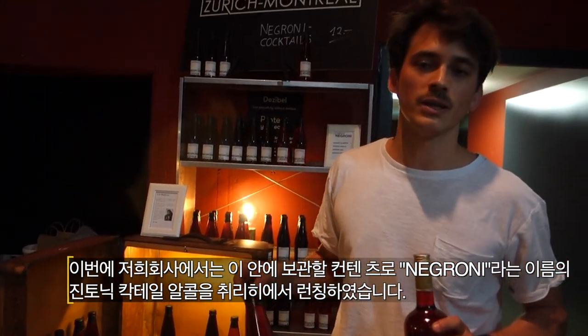Negroni is an opera cocktail, which is very good, from Zurich.